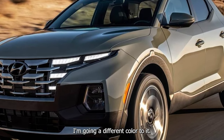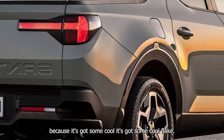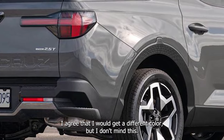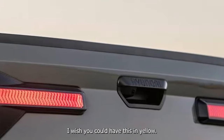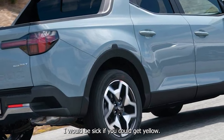I'm going a different color on it. I was just going to say that I kind of like this gray because it's got some cool flake. I agree that I would get a different color, but I don't mind this. Gray, yeah, it's just boring. It is bland. I wish you could have this in yellow. I would be sick if you could get yellow.